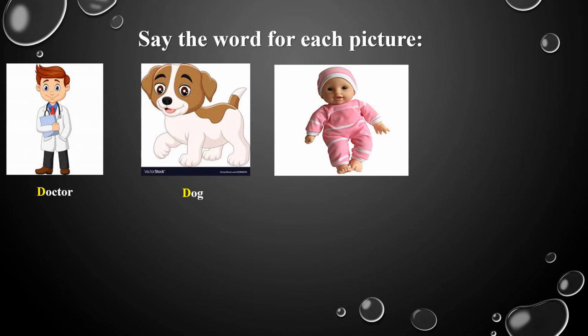Now let's take a look at the third picture. I had one just like it when I was a little girl. What's this picture? Excellent! It's a doll.